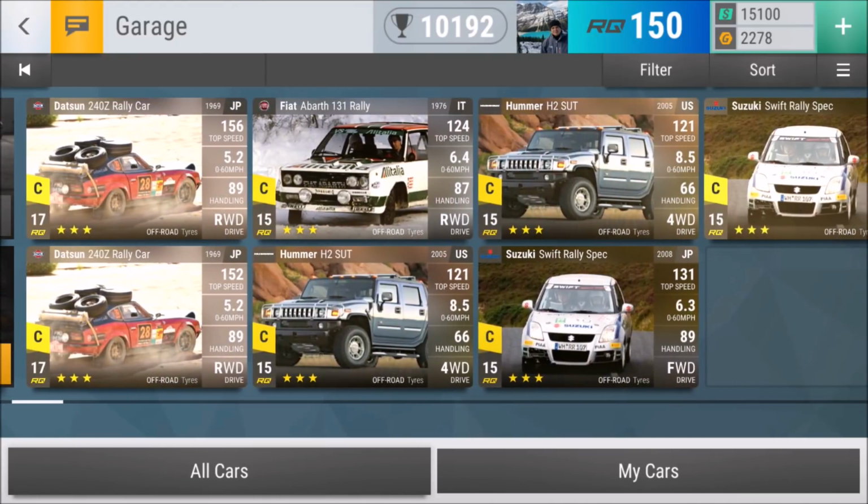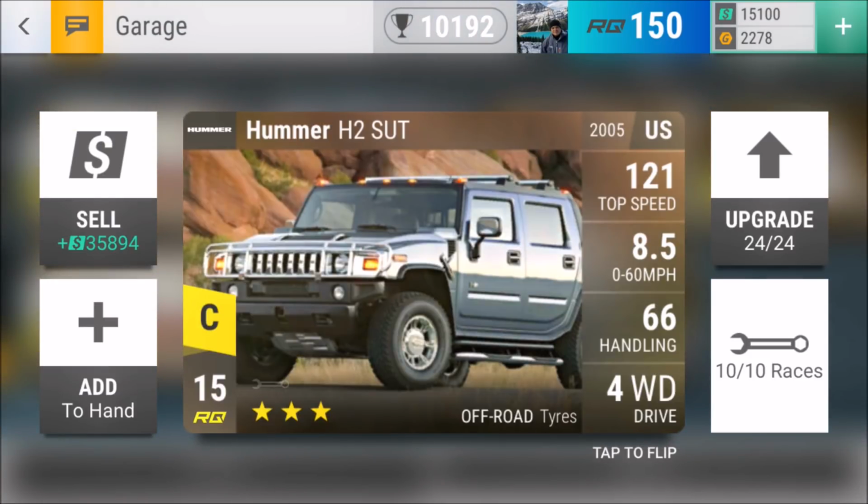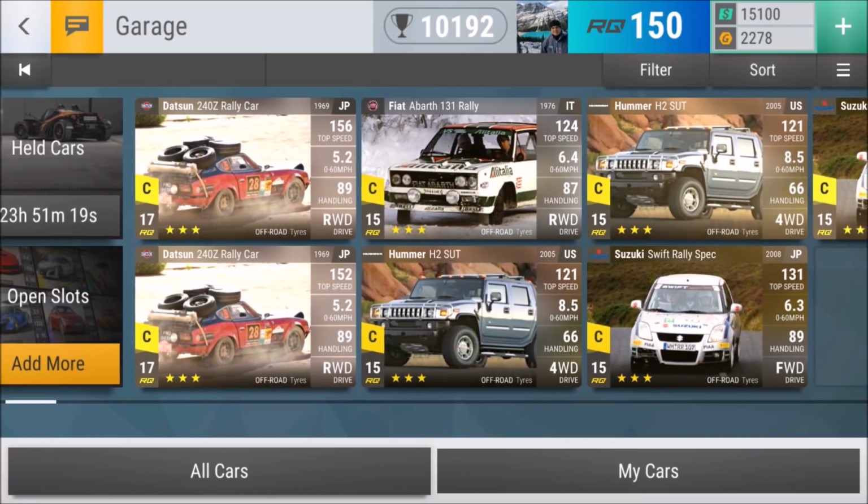However, don't forget, if there is a wet dirt hill climb, the Hummer is beating the Datsun, because we have four-wheel drive and off-road. We need four-wheel drive if you go up the hill, and if it's wet and dirt, definitely go for the Hummer. Other than that, the Datsun 240Z rally car, amazing car.